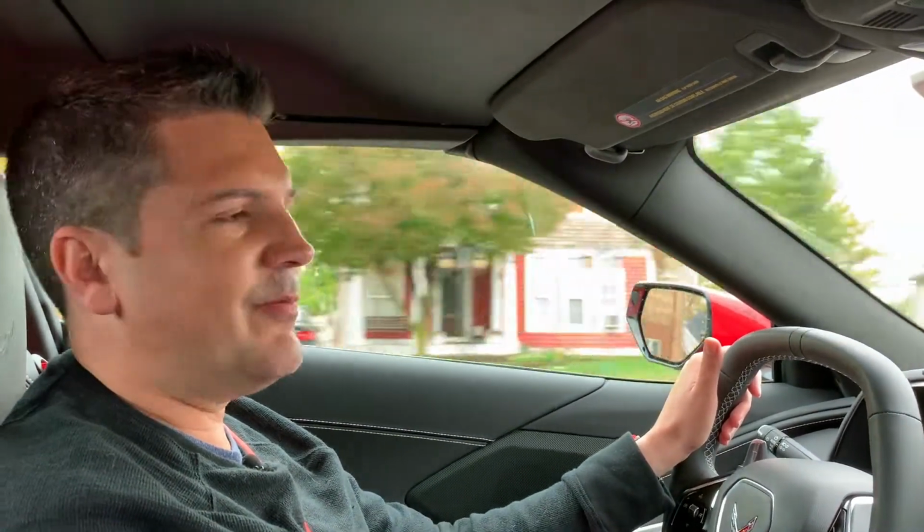Some of the deficiencies of a mid-engine car: usually passenger space is tight, usually your feet are a little bit cramped, and luggage space is usually pretty tight in a mid-engine car, just because of where the engine's placed and how the front end kind of pinches in. But I think Chevrolet did a really good job with that too. They really worked to overcome those deficiencies.